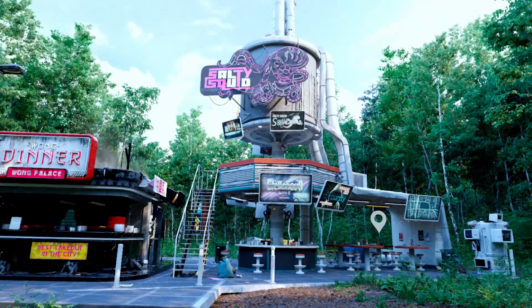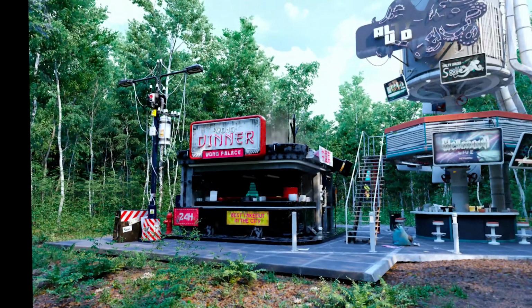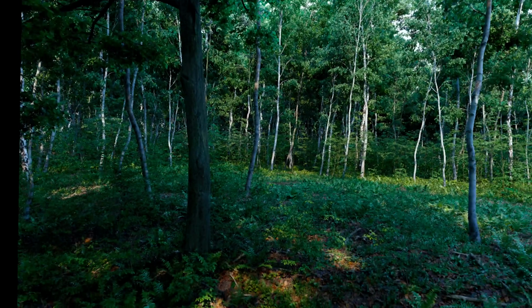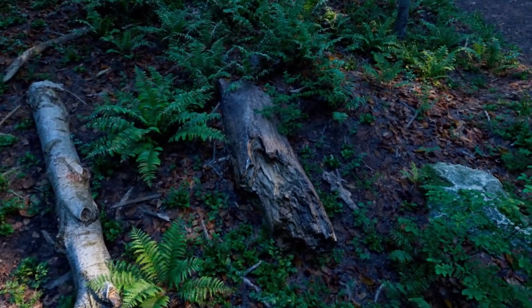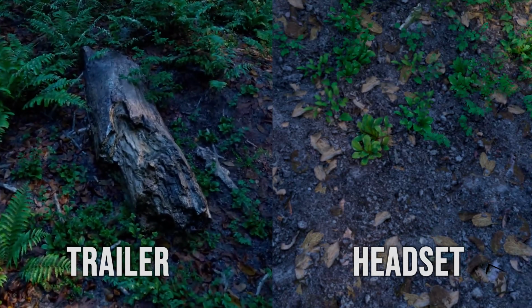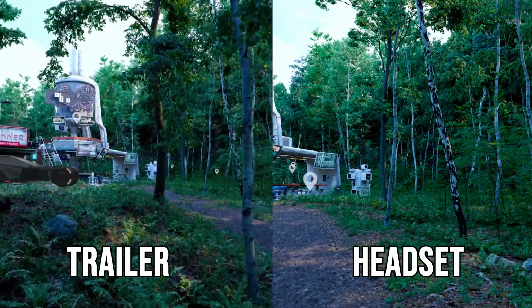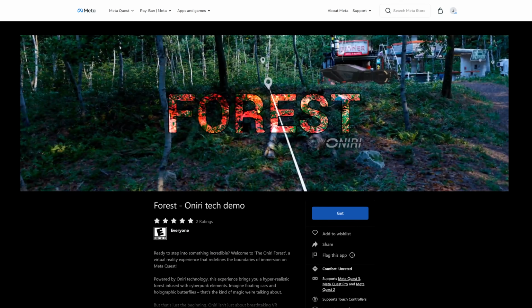Like the car floating outside really doesn't look nearly as good, but some of the parts in the forest when you're just looking around, it is shocking to see how good the Quest can look without a PC attached to it. Keep in mind what you're seeing here flat on the screen, whether it's taken from the trailer or from the headset, does not really give you an idea of what this looks like in 3D when you're actually inside the headset. So if you are curious, I would recommend just download the free app and check it out.